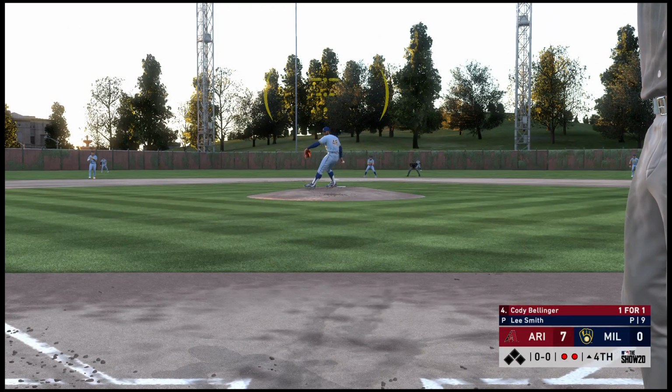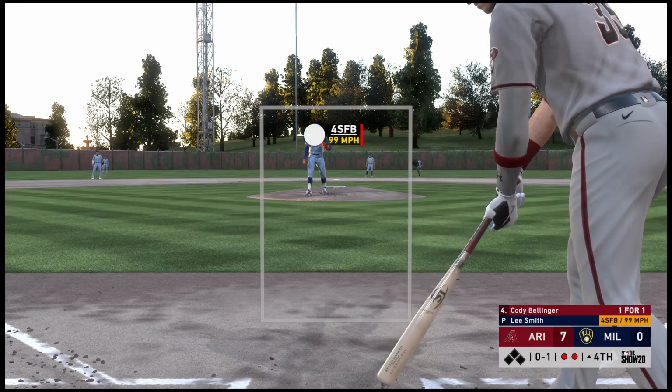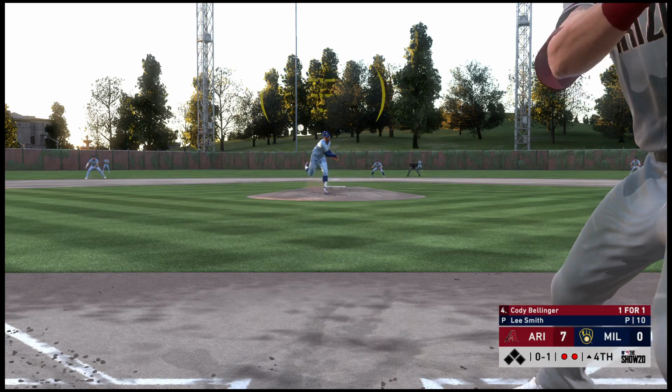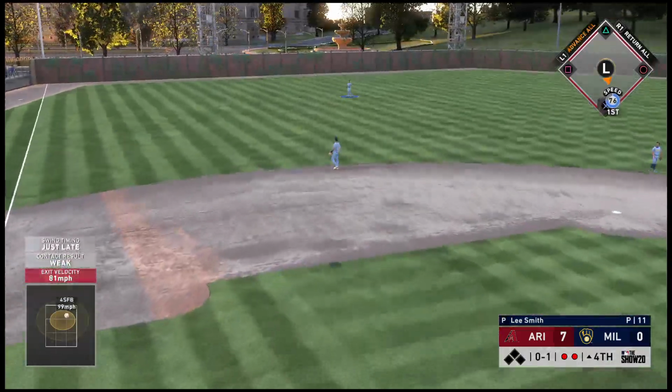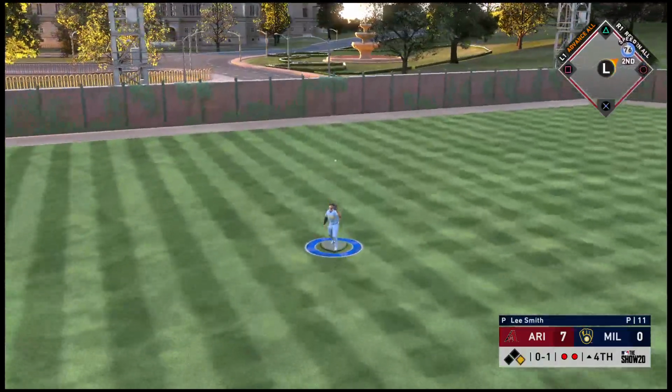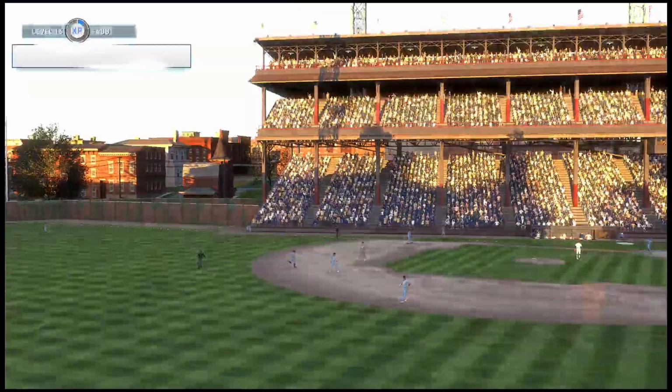Unbelievable. Cody Bellinger at the plate now, as he can't catch up on the fastball at the letters, and it's strike one. That's lifted the other way out to left. Stanton has a read on it. And that's the third out.